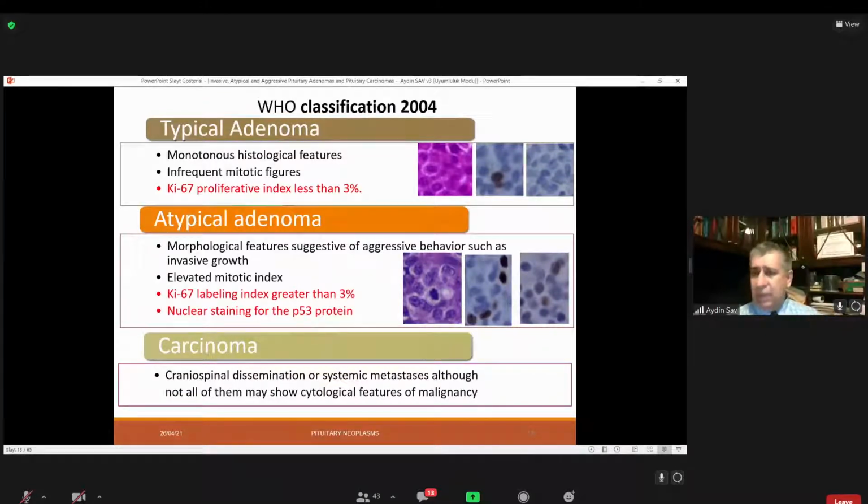The carcinoma is a different story, because to call a tumor a pituitary carcinoma, there should be either a craniospinal dissemination and/or systemic metastases, although not all of them may show cytological features of malignancy. Again, when I was a resident in the pathology department, whenever we saw a little bit of ugliness while looking under the microscope at a pituitary adenoma, if there was some atypicality such as size and shape differences here or there, we easily called it a pituitary carcinoma.